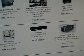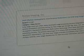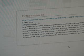Also on this page, right down here on the bottom right, Pentax Imaging's new PAIR lenses. This is the Pentax Atmospheric Interference Reduction. It's a long-range zoom lens. Let's pop up their description. It's got some image processing circuitry right in the lens that basically deals with atmospheric elements, we're talking fog, snow, rain, smoke, to improve the image. Of course, it does all that in the lens before it even gets to the camera.